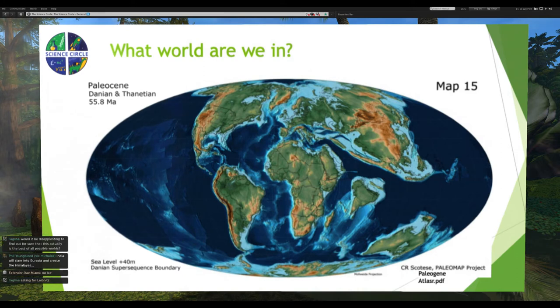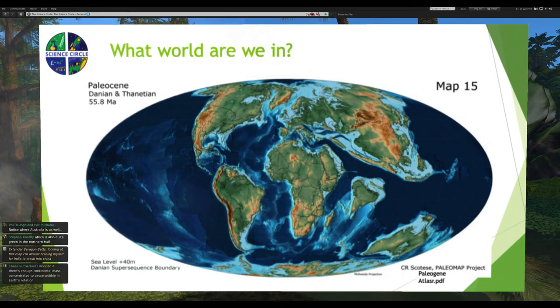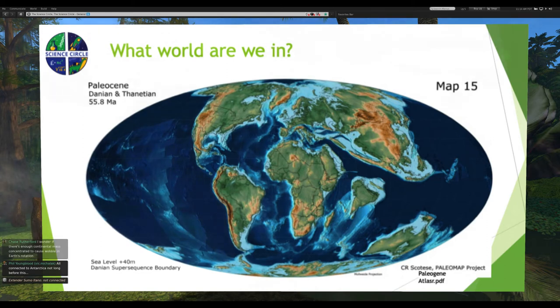So it wasn't that long ago in terms of geologic time that what is now South America and what is now Africa pulled away from each other. What else do you notice in the general northern South American area? Yeah, Australia has at this time just recently pulled away from Antarctica. Yeah, so we actually don't know whether the rotation was the same then.